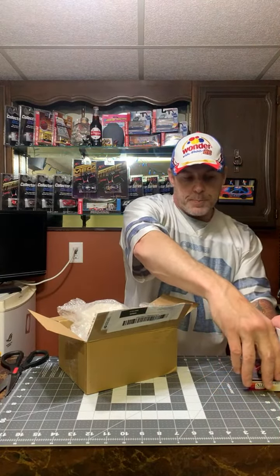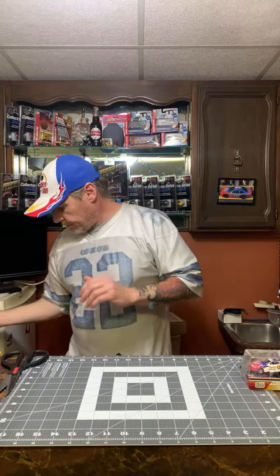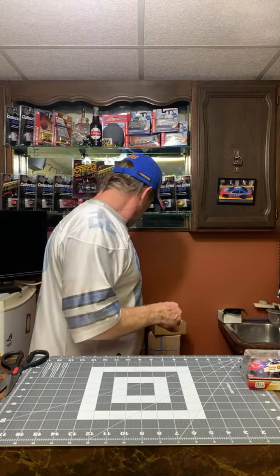All right. Okay, so this is the Service Central Valvoline car. This is part of release 6. This is from release 6. It's NOS. It hasn't been opened up, and as you can see, the cardboard was never put around it. So that'll be part of my collection for sure.